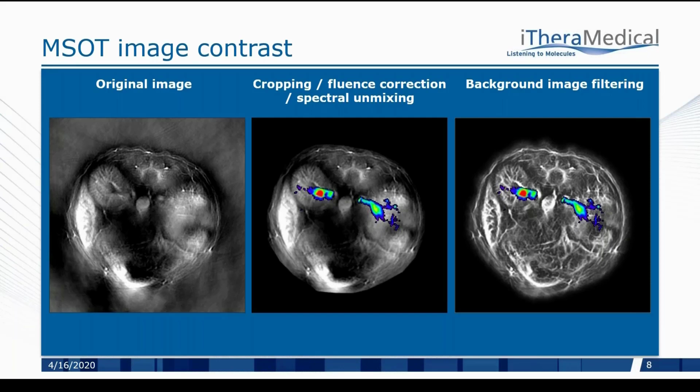It's also possible, though I'm not showing it in this case, that we could also use our detectors in transmit and receive mode so that we could also have a tomographic ultrasound image. So we have the option to show different kinds of contrast. The next step that we would do in this case, we would eliminate the signal outside of the mouse because this may not be relevant.